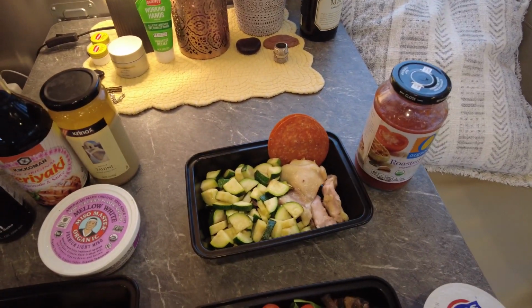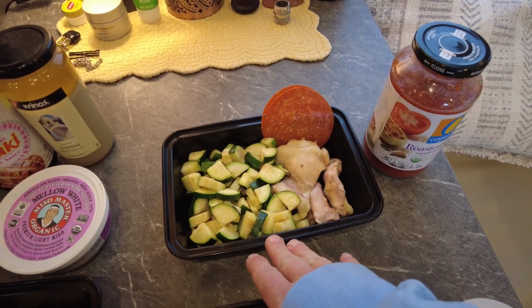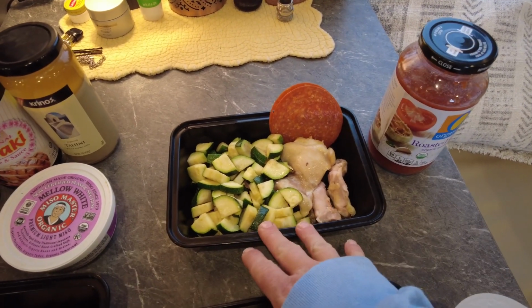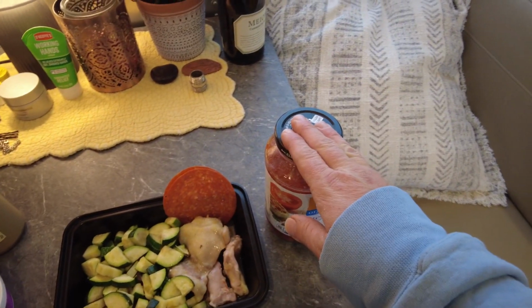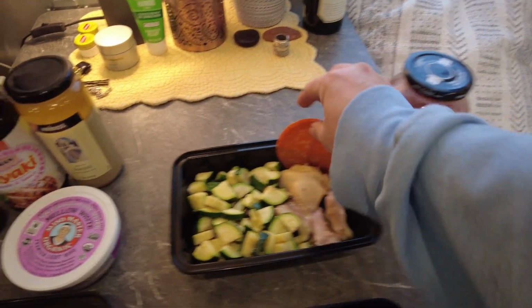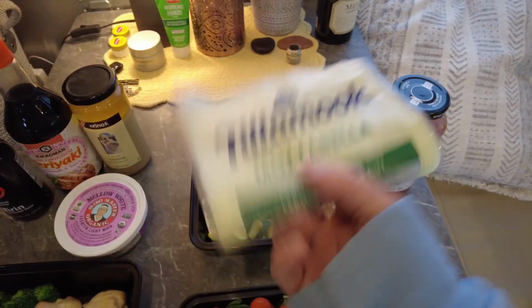Anyways, I just plopped this in the stupid convection microwave oven, which really sucks. But at least it part cooks everything to where tomorrow it's going to be easier. During the week, it's going to be easier. But chicken, zucchini, honestly, super simple. I figured marinara, and then I'll put it in the air fryer, and I'll cut these up really tiny, like chiffonade, and put on top with some mozzarella.